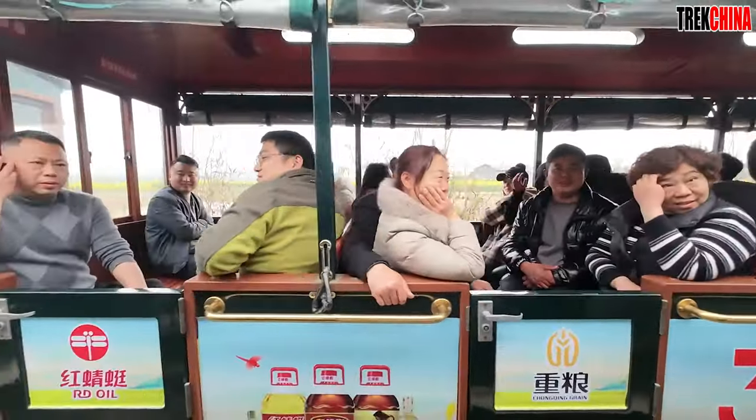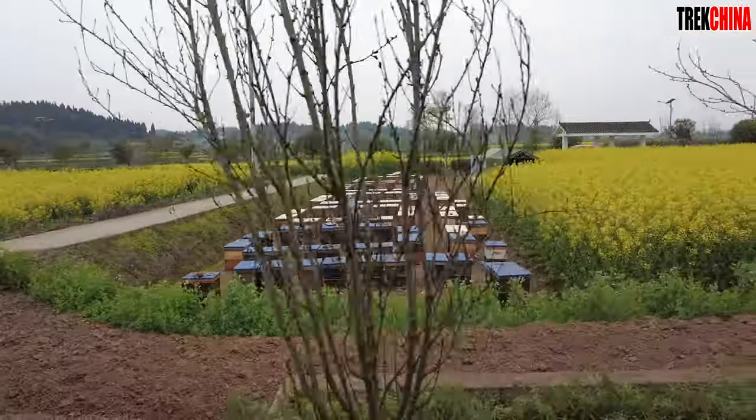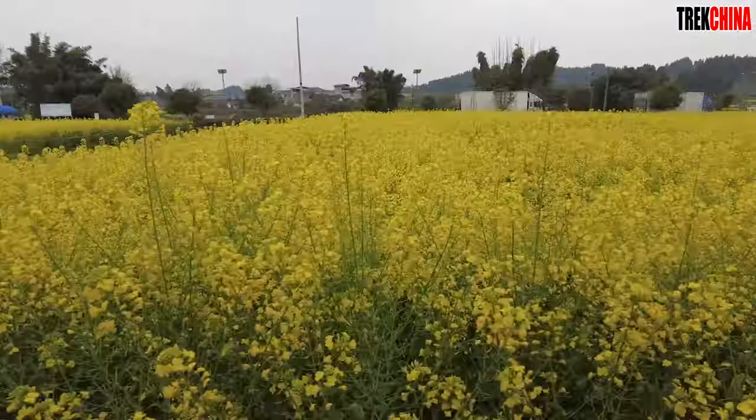We have now taken this leisurely train from east to west station, and the whole journey takes about 35 minutes once we have a full coach, and along the way we get some fantastic scenery.